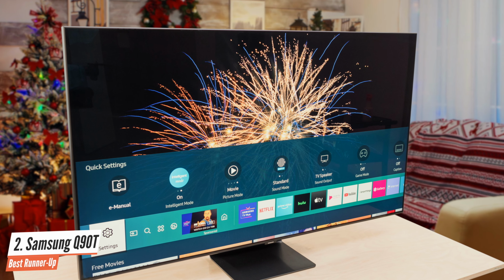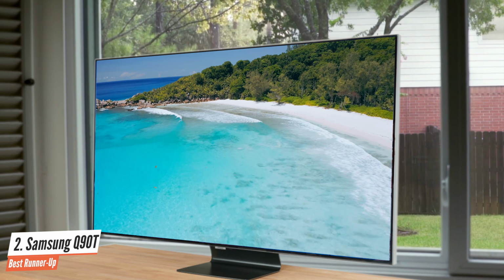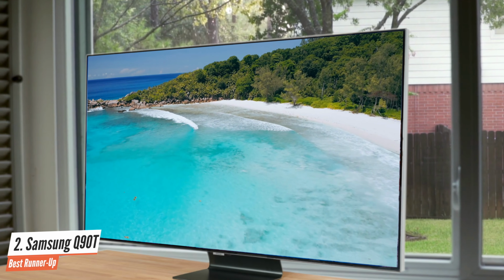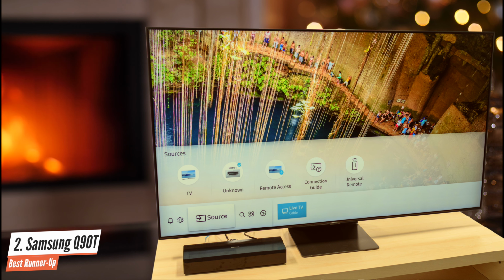Those millions of pixels are backlit using a full-array local dimming arrangement, which is divided into a little over 100 zones that can be controlled on an individual basis. That's not a huge number, truth be told, but it should be enough to give the Q90T a chance of offering good bright or dark contrast control and detail levels.